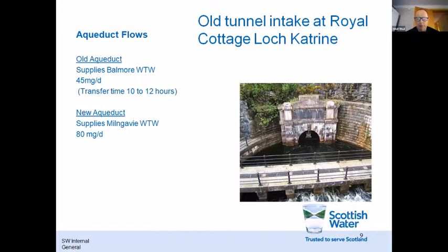I haven't mentioned Balmore water treatment works yet. In the last 15 years or so, the aqueduct's been modified and a connection's been taken off it to feed the biggest water treatment works in Scotland. Obviously, the drive there is so that we've got a gravitational supply to feed their works. So that's a huge water treatment works, 4 to 5 million gallons per day.